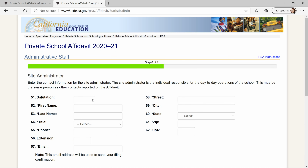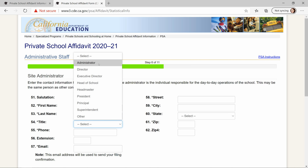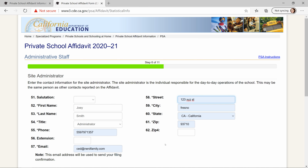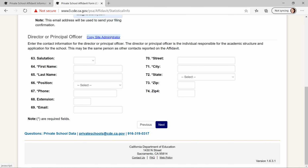Site administrator. This is me. This is the individual responsible for day-to-day operations of the school. It may be the same person as other contacts reported on the affidavit, so don't worry about that. My name is Jacqueline, but I'm going to say for this, I am Joey Smith. I don't know why. I just want to. And I'm an administrator. We'll do that. And then down here, I can actually just copy the site administrator. Or what I've always done in the past is put my husband as director or principal.